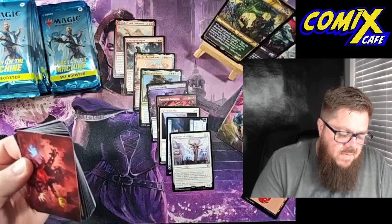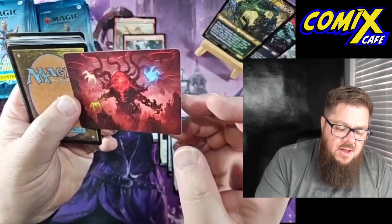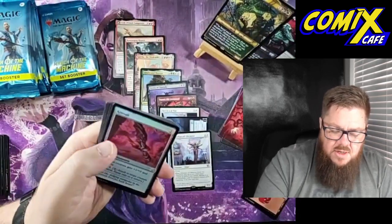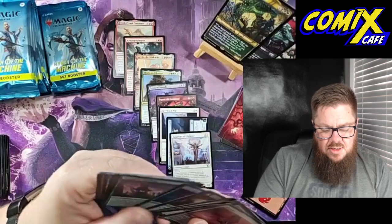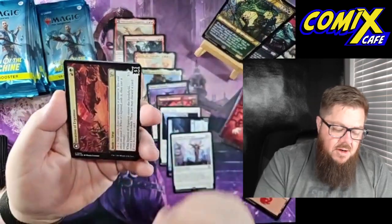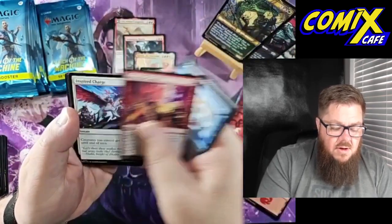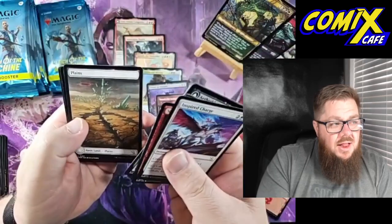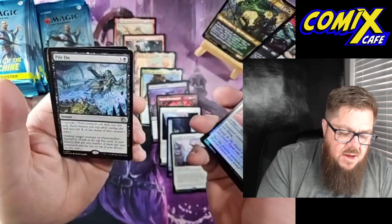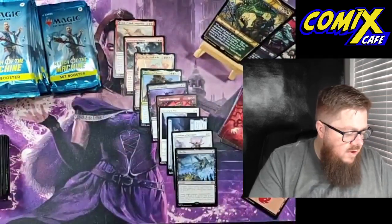Alright. Love how these packs are opening. They're so much easier now that I've really kind of figured out the Omnath. Very cool. Pull that token off to the side there. Let's get to our Siege. Where are you, Siege? Oh, there it is. There's our Siege. There's a Plains. There's a Kite Sail. Foily. Pylon. Alright, that was a single rare pack.